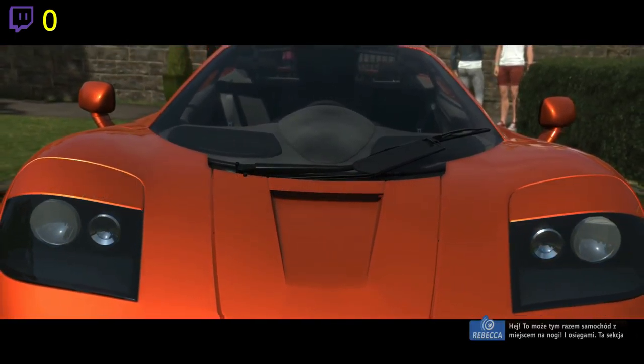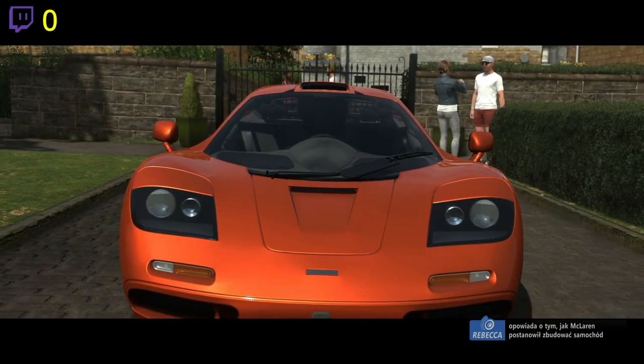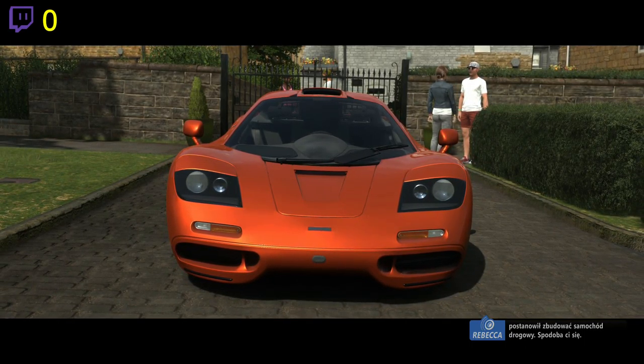How about a car with some actual legroom and some actual speed? This section's about what happened when McLaren decided to make a road car. You're going to enjoy this.